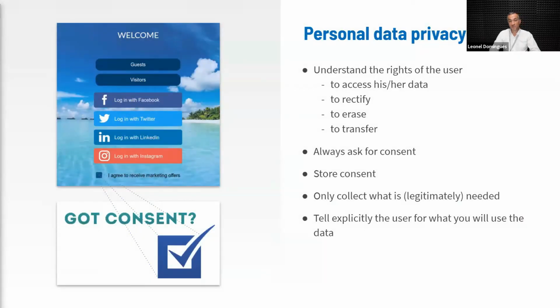All the data we store in our platform, or the one that is sent to a third party, is handled with great care. Special care is taken in countries where privacy regulations apply, and it's getting to be most of the countries in the world.